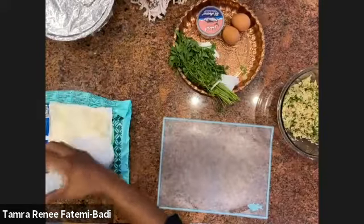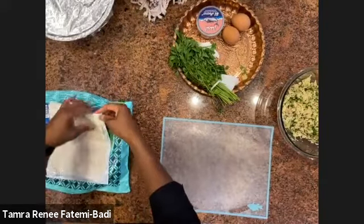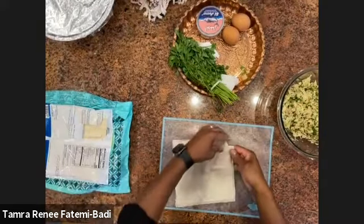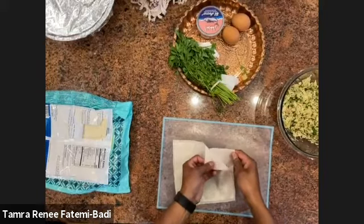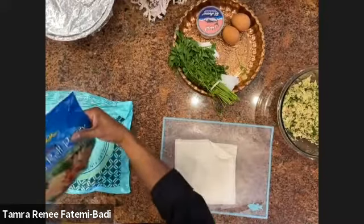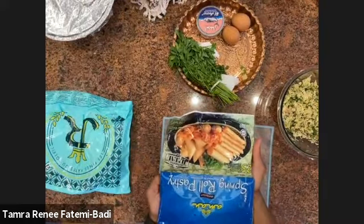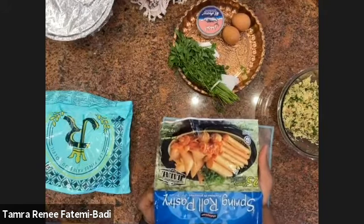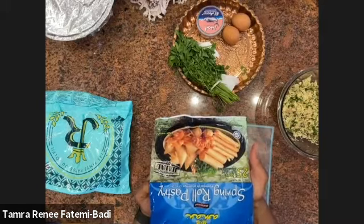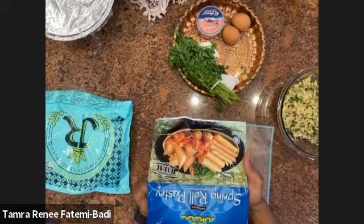Brik is this deep fried golden goodness, and you need to have some sort of dough in which the filling is placed. And so one approach you can use are spring roll sheets. We like to use these. These are quick and easy. They're easy to find in many stores. Doesn't have to be this brand, but they're fairly easy to find.